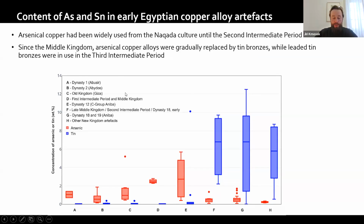From the elemental analysis published so far, we can get a basic idea of the development of copper alloys used in early Egypt and partly also in Nubia. We can clearly say that arsenical copper had been widely used from the Nakada culture until the Second Intermediate period. Since the Middle Kingdom, arsenical copper alloys were gradually replaced by tin bronzes, while leaded tin bronzes were in use in the Third Intermediate period, at least. There are still some gaps in the knowledge of the composition of Egyptian copper alloy artifacts, especially in the Middle Kingdom and the First and Second Intermediate periods. In general, very little is known also about the composition of artifacts from non-funerary contexts and from Nubian sites.